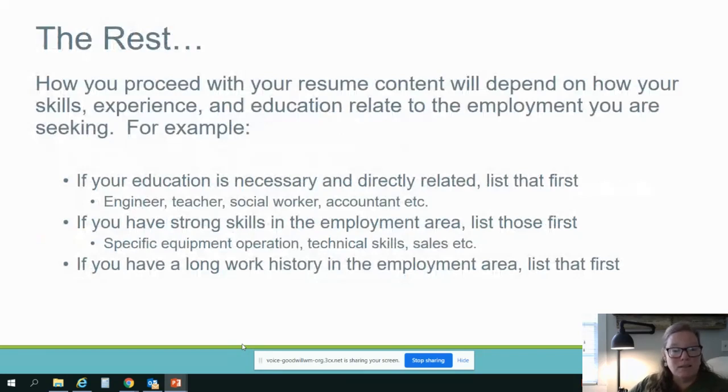So, how do we handle the rest? How you proceed with your resume content is largely going to depend on how your skills, experience, and education relate to the employment that you're seeking. So, if your education is necessary and directly related, then you want to list that first. An example I gave is if you're seeking an engineering position and you have an engineering degree, and that degree is likely required for the position, you're going to want to make sure that you communicate that first, or a teacher, or a social worker, or an accountant. If an advanced degree is required for the position, you want to let the employer know right away that you have those credentials so that they will continue reading your resume.